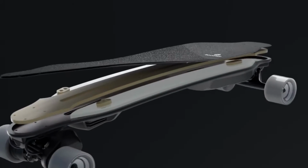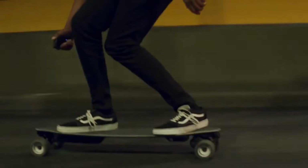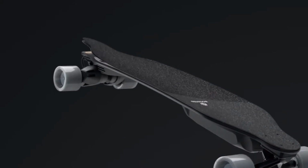The deck for the Boosted Stealth is fully composite, borrowing technology from the snowboard industry. We use a poplar core in the center of the deck to give you that lively feel that you're used to with a boosted product, but with lighter weight than bamboo.